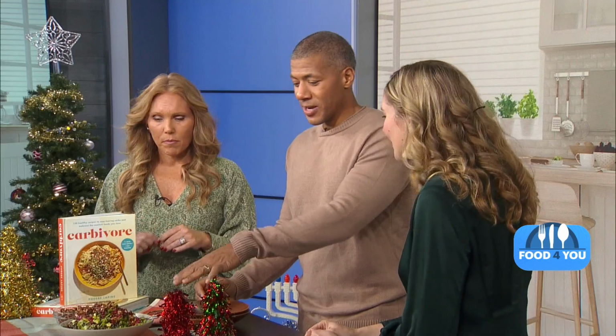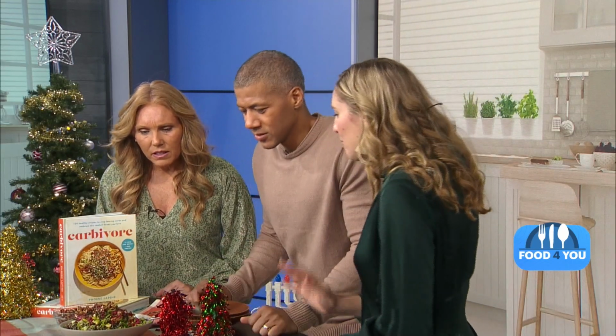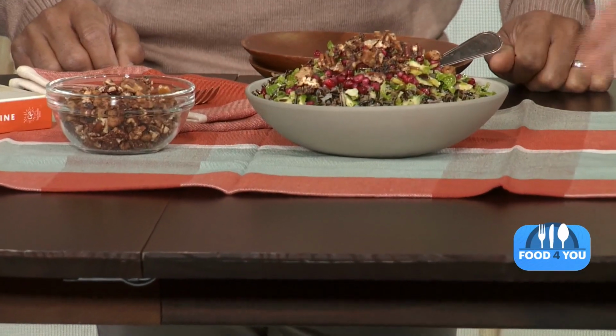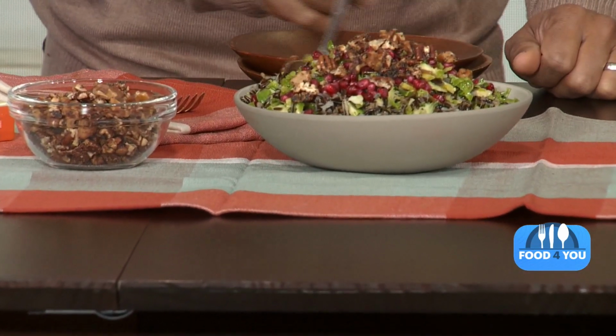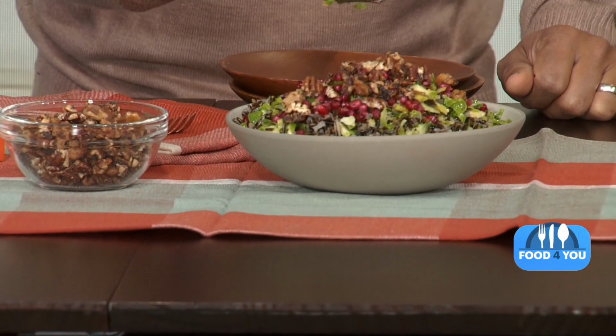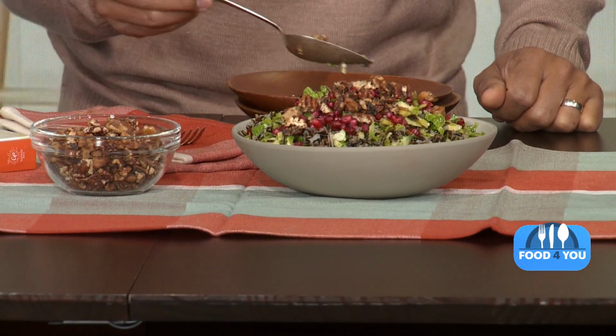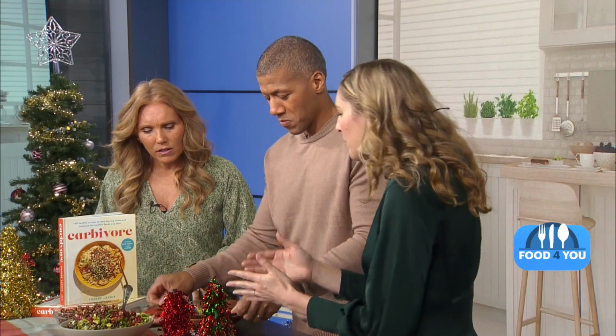Okay, well, you said there's some fiber in here, so talk us through this. What is in this salad? So this is a wild rice and Brussels sprout salad. It's a great ratio of carbs to veggies, and then there's a lemon poppy seed vinaigrette, and I love using nuts and seeds in my recipes. Again, that's such an easy way to add fiber.